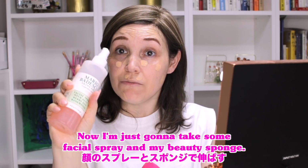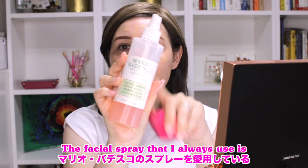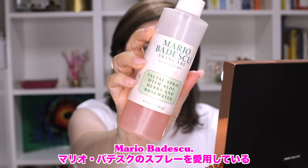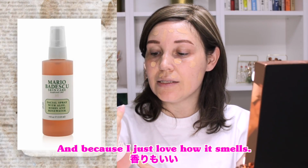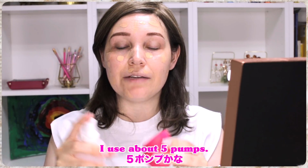Now I'm just gonna take some facial spray and my beauty sponge. The facial spray that I always use is Mario Badescu because it's so reasonably priced and because I just love how it smells. So I'm pretty generous with this. I use about 5 pumps.